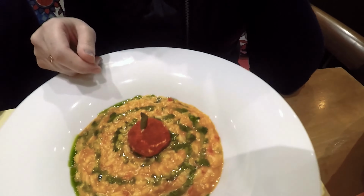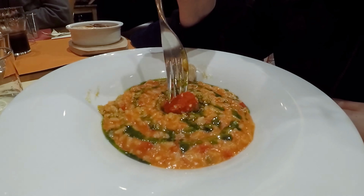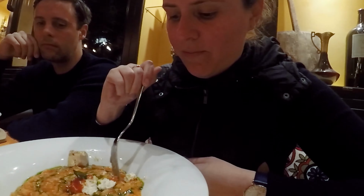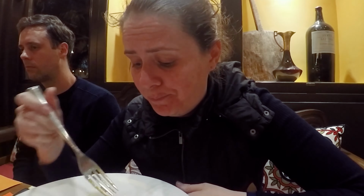I got the risotto. It looks really nice. I think this is a ball of feta. Oh, that's right down your alley. Yeah, I like feta. Vegetarian risotto. It's meant to be tomato, capsicum or peppers, and basil with feta. It's really good. Quite sweet, but really good.